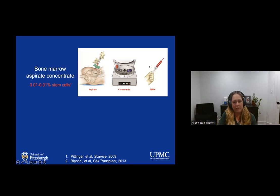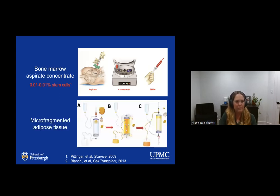And this is one of the things that people often say: oh, I went and I got my stem cell treatment. But it's important to note, sorry, there's a little typo here, that the BMAC typically contains somewhere between 0.1 and 0.001% stem cells. So there's a lot of stuff in it, and it may have some similar growth factors to PRP, but it's not a purified stem cell population by any stretch of the imagination.